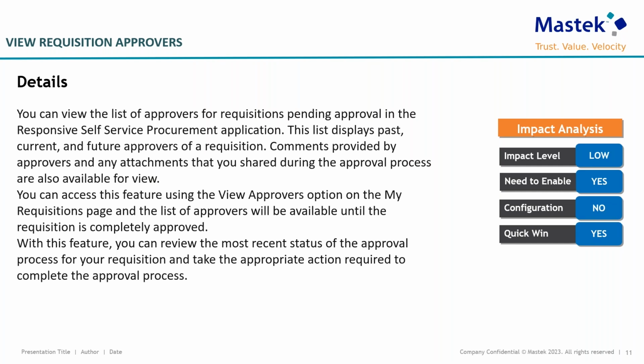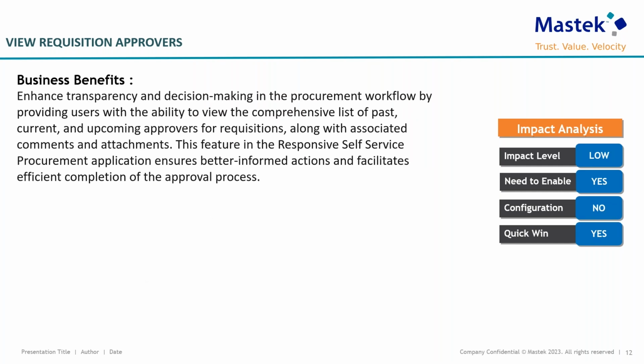You'll find this by selecting View Approvers on the requisition page, and this list stays available until your request is fully approved. It's a handy way to keep track of the approval steps for what you have asked for. And for this, you have to opt in. It's not a default feature. So this is the business benefit for this feature.